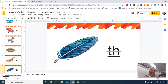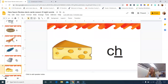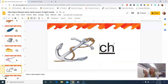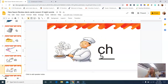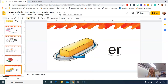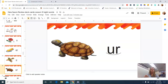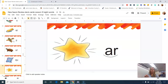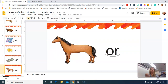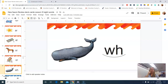Feather, v. Thimble, cheese, ch. Kite, k. Anchor, k. Chef, sh. Rose, z. Butter, bird, turtle, quilt, qua. Star, r. Dollar, horse, or. Doctor, whale, w.